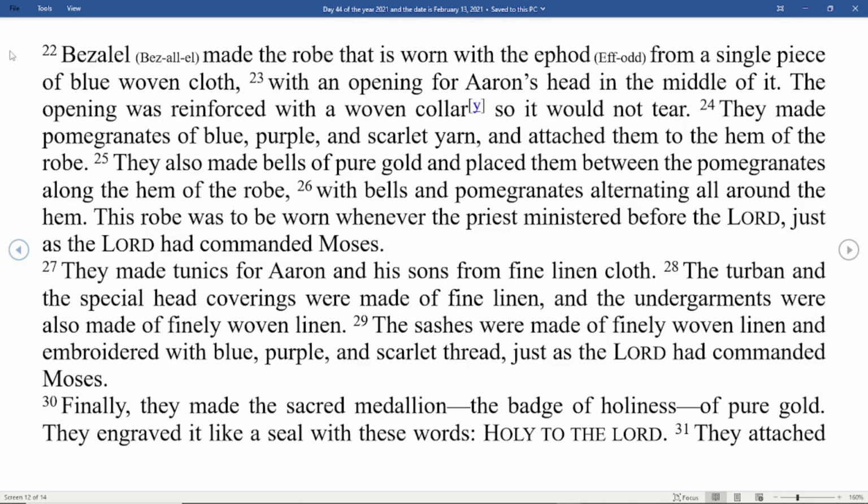They made pomegranates of blue, purple, and scarlet yarn, and attached them to the hem of the robe. They also made bells of pure gold, and placed them between the pomegranates, along the hem of the robe, with the bells and pomegranates alternating all around the hem. This robe was to be worn whenever the priest ministered before the Lord, just as the Lord had commanded Moses.